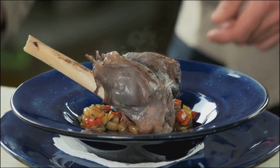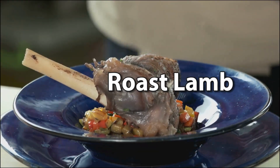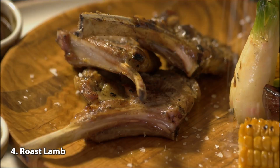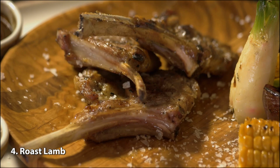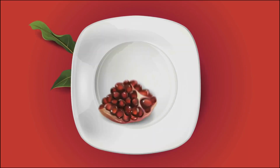Jetting off to Australia, we encounter roast lamb. This Australian classic is slow-roasted, infusing every bite with the flavors of garlic, rosemary, and lemon. It's a savory delight that brings a Gold Coast touch to the festive season.